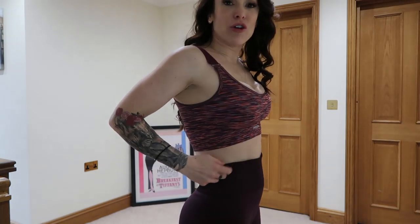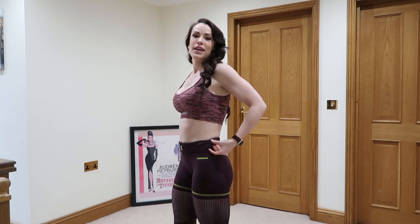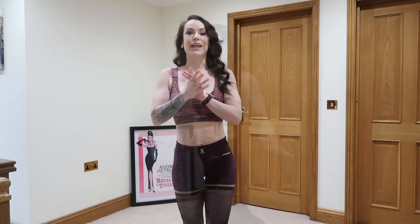And a lot of the leggings you will see have the added advantage of the turn down option. So you can wear them high waisted if you want to conceal more belly, or if you want to have a lower option. Okay, I'll get on with this video.